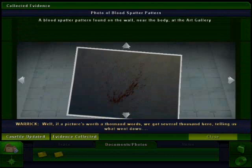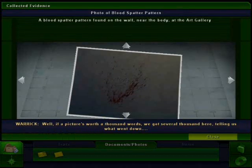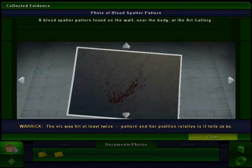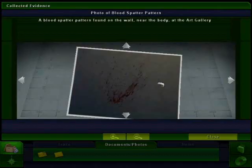Well, if a picture's worth 1,000 words, we got several thousand here telling us what went down. The Vic was hit at least twice. Pattern and her position relative to it tells us so. The first blow probably caused the puncture wound and sent her to the ground. The second blow, while she was down, created the blood spatter.